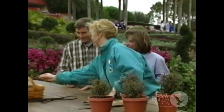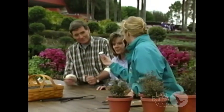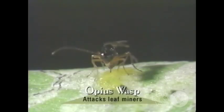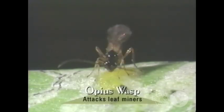You don't want to spray the good bugs. Lady beetles are good bugs. I have some right here, some Opius wasp. Opius wasp? Right. That's a little bitty thing. That's right. What it does is it lays its egg inside of the bad bug, the leaf miner, and then when it hatches out, instead of a leaf miner hatching out, this little Opius wasp hatches out.